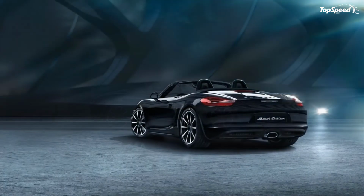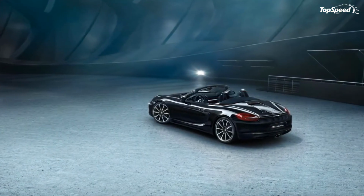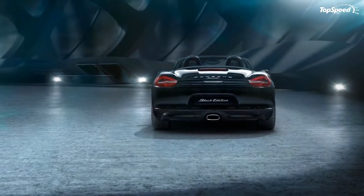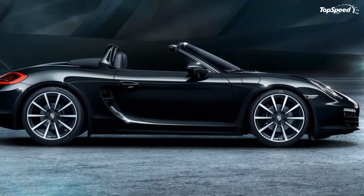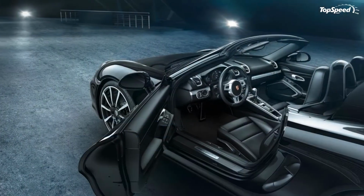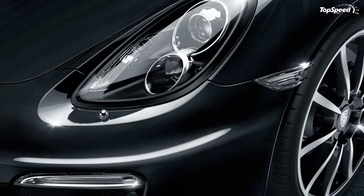If more power is what you're gunning for, there's the Boxster S and the GTS with the larger 3.4-liter engine with 315 and 330 horsepower, respectively, but these models can't be equipped with the Black Edition package. Drivetrain specifications. Prices.